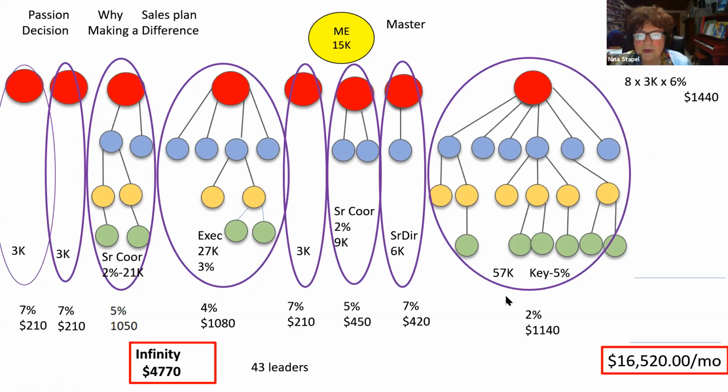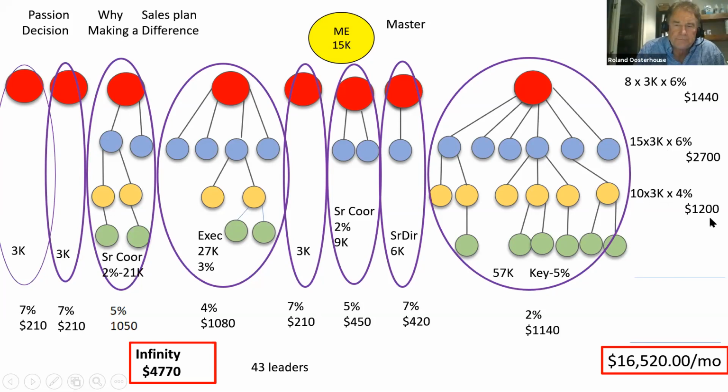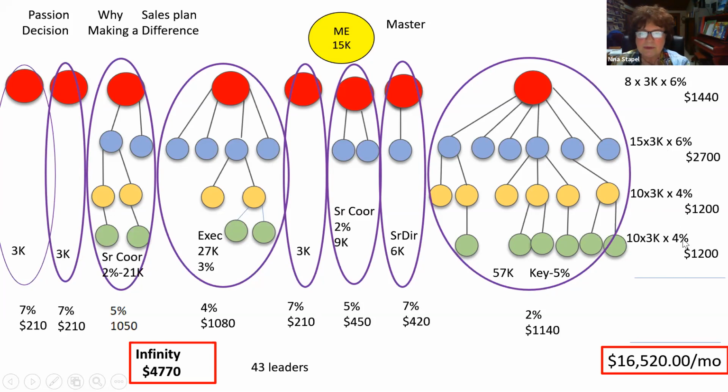So, and then we'll go into your second levels. We've got 15 second levels here. 3,000 times your 6% comes out to 2,700. So you've got $45,000 worth of volume there. And then your third level, there's 10 on here at 3,000 is 4%. And you get 1,200. And your fourth levels, as a master coordinator, you get paid 4% on that as well. So that's another $1,200. And the older your organization is, the deeper it goes down. So on here I only went 4 levels deep.